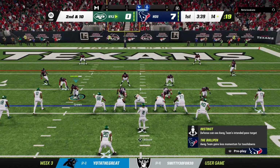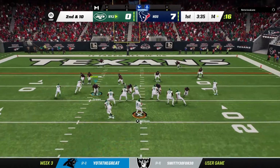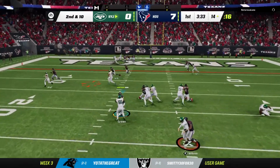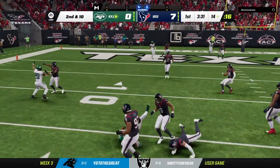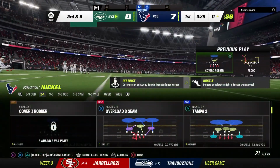So after the run for no gain, here's 2nd and 10. Now Wilson. Quick hitter here, it's complete. And he's going to be marked down just outside the 10.